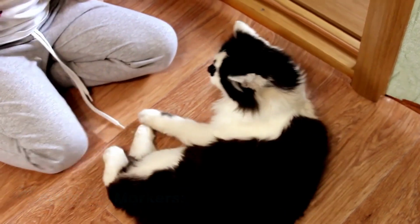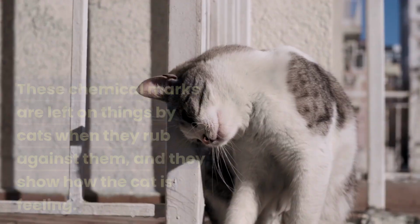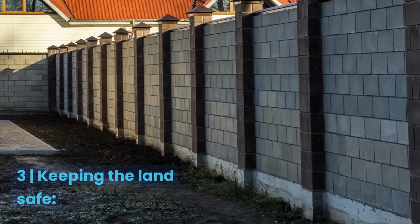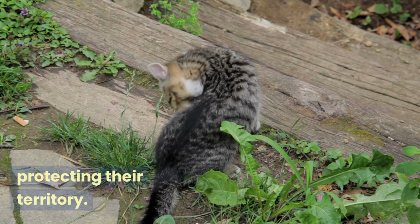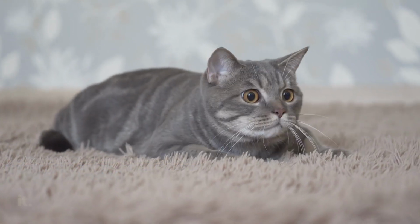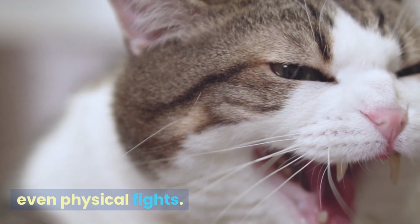Pheromone markers. Cats have glands all over their bodies that release pheromones. These chemical marks are left on things by cats when they rub against them, and they show how the cat is feeling. 3. Keeping the land safe. Cats are very good at protecting their territory. If they think someone is trying to take over their area, they may act aggressively to protect it. Some examples of this are hissing, biting, and even physical fights.